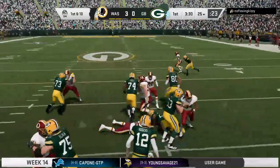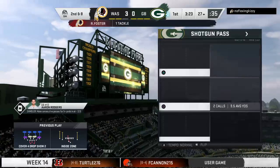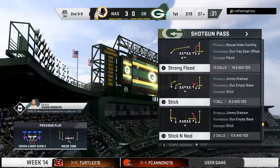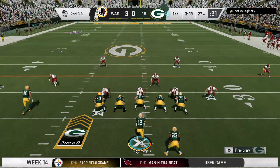It'll be Sanders to begin the drive. And he's upended after a gain of 2 out to the 27. They tried a quick hitter inside, but that one was swallowed up because what they're hoping is those big defensive linemen will take the bait and move laterally and open up a crease that they can run through. Didn't happen on that play.